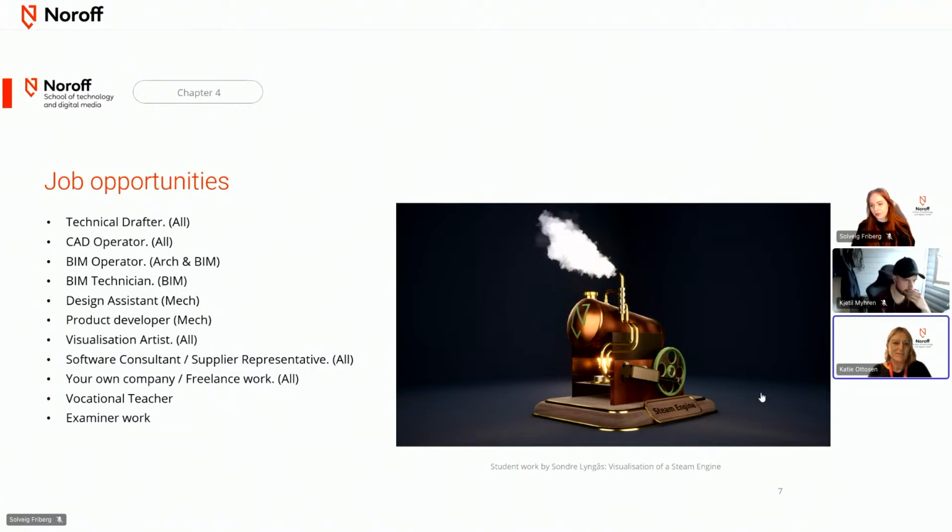Katie? Yeah, sure. There's a vast array of opportunities for jobs once you're finished. Some of those are listed there. And what's really important to know is that you can do this course and you can go straight out into work. It's enough for you to get jobs in the industry. And also some people use it if they've already got a bachelor. They might be supplementing the skills they have with a bachelor with the more software specific skills.